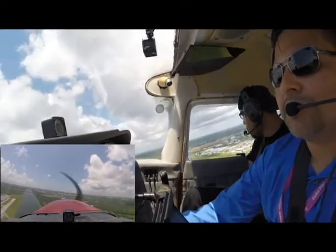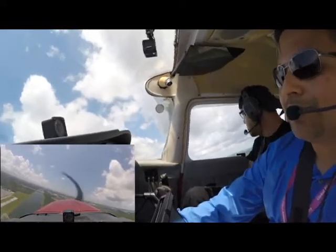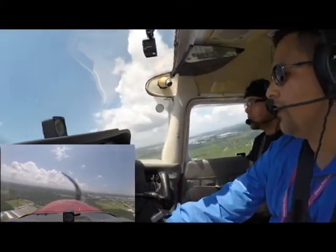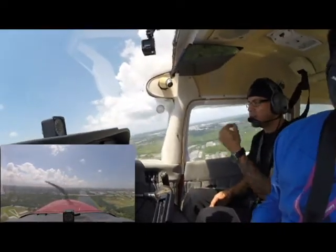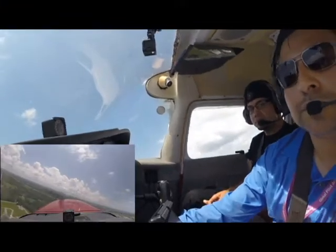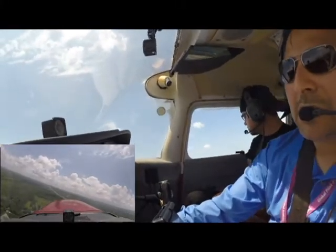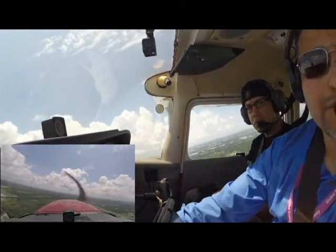Executive Traffic, Skyhawk 733 Delta November, left crosswind, runway 23, Tampa Exec. So she gave us a heading and an altitude to start off at, and that's what we'll do now. Tampa Executive Traffic, Skyhawk 733 Delta November, left downwind runway 23, Tampa Executive.